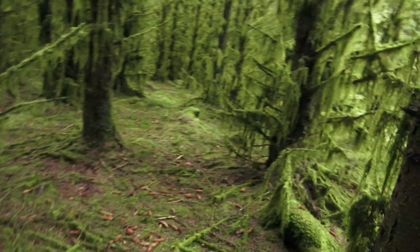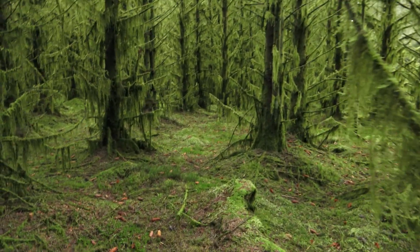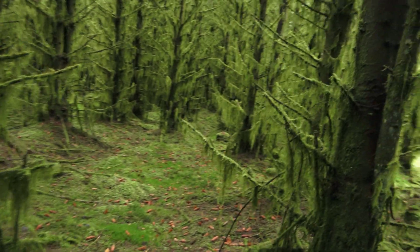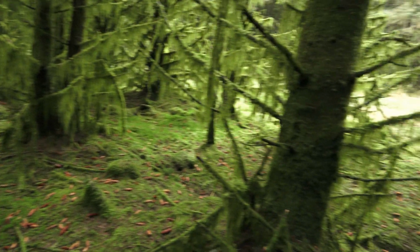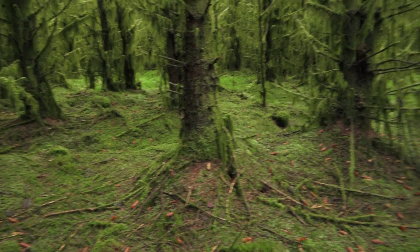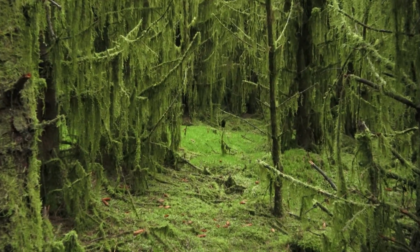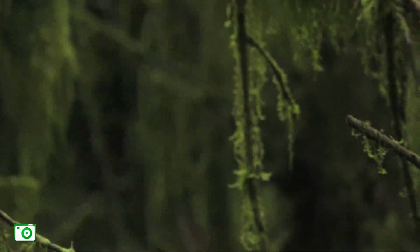Now the stone trail has finished. But what I'm doing is trying to find a clear path. A clear path through. I'm not intending to go this way. I'm just paralleling the track.